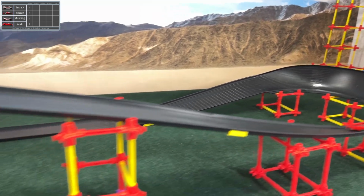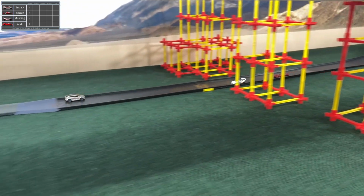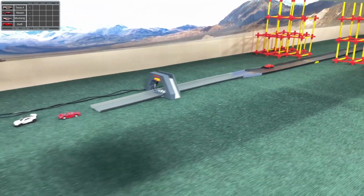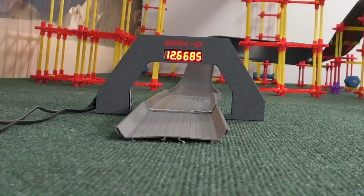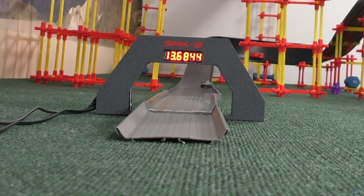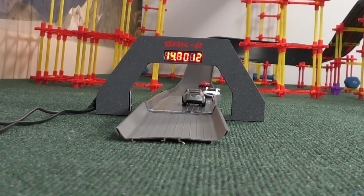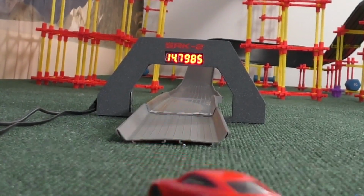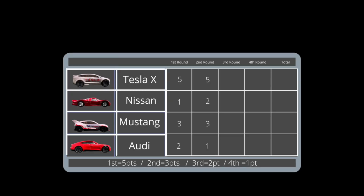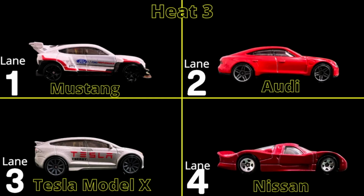Can the Tesla keep control? No, he goes sideways and then backwards. The Mustang's trying to catch up to him, but does not have the speed to do it. And the Tesla Model X once again finishes in first. If he can do that again, he seals his victory and will move on alongside the Lucid Air. 14.79, not as good as the first time, but he's shown that he can have the speed, he just needs to keep control. Alright, Heat 3, more lane changes.